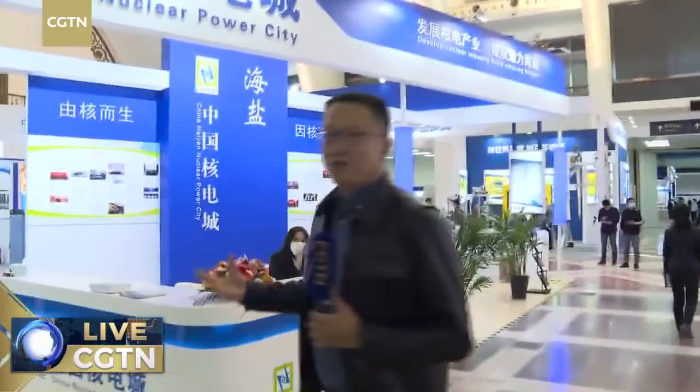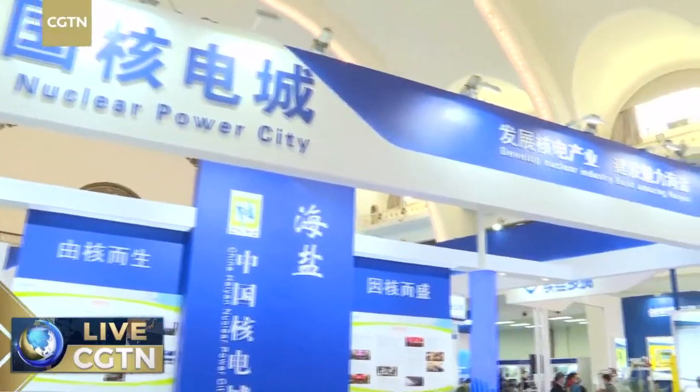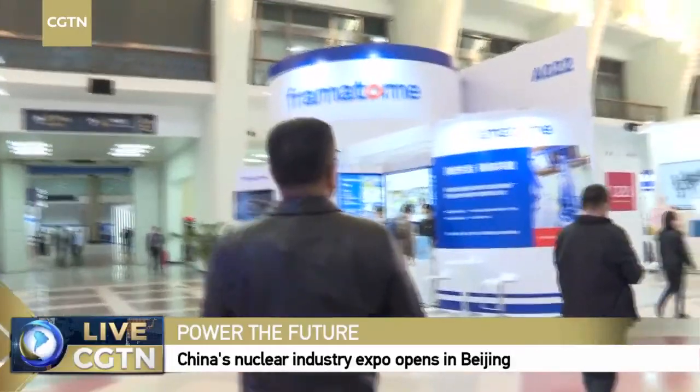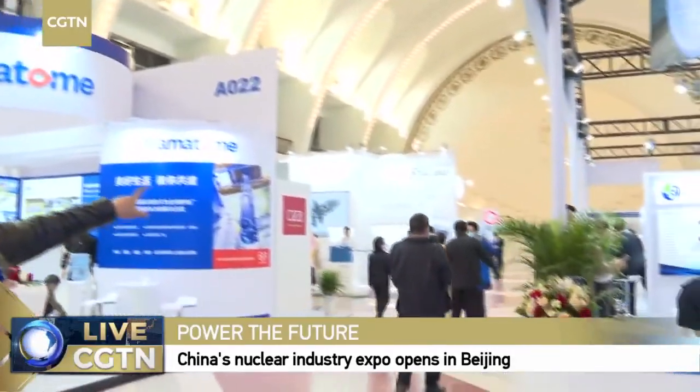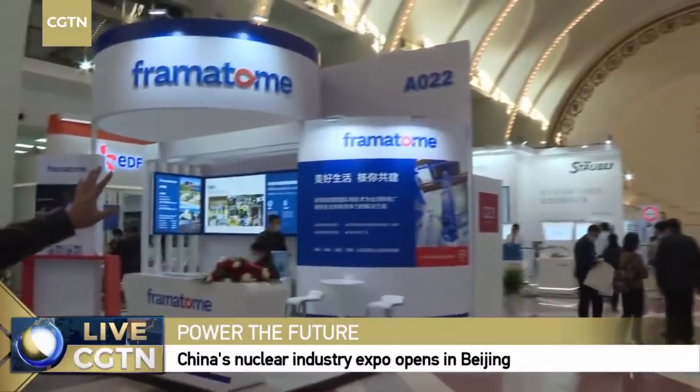And even here right now in China, there is a China nuclear power city in the southeastern part of China. And within this city, there are lots of companies and producers that are producing the elements for the nuclear power units. Oh, we see some international exhibitors. There are different ones.